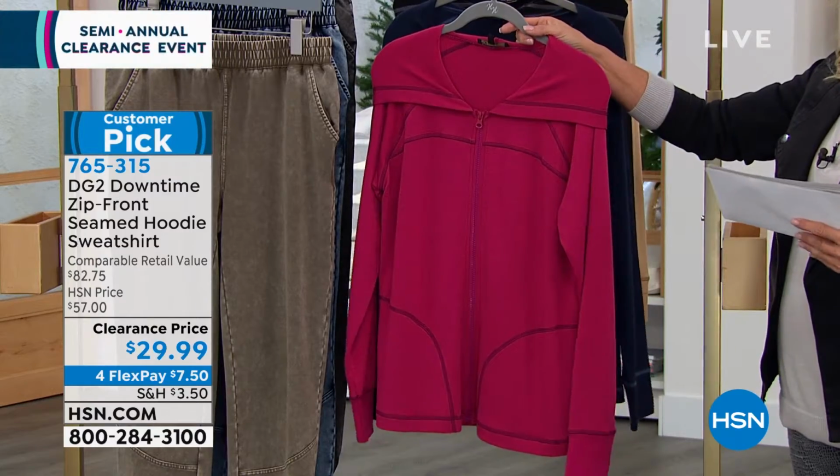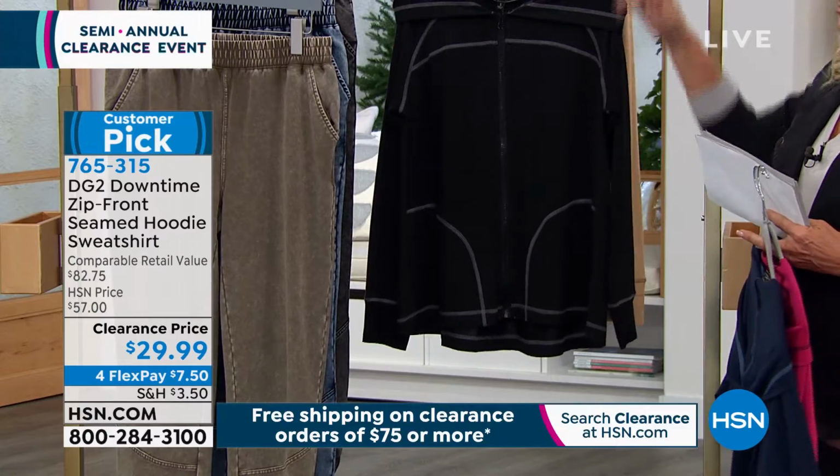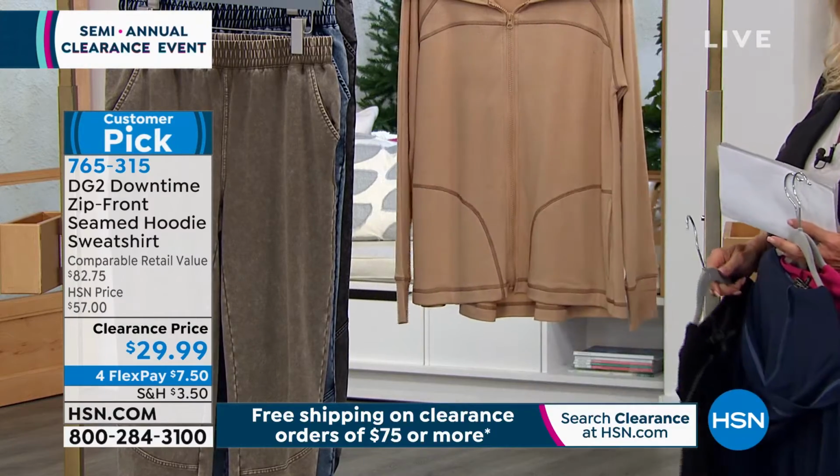Here are your colors. We start off with raspberry, then we have the navy, we have the black, I mean, you can't go wrong with that, and of course we have the taupe.